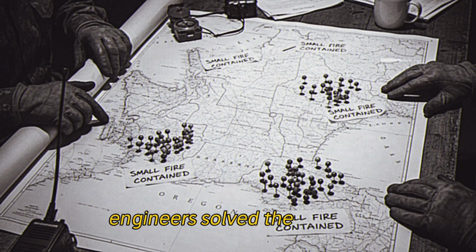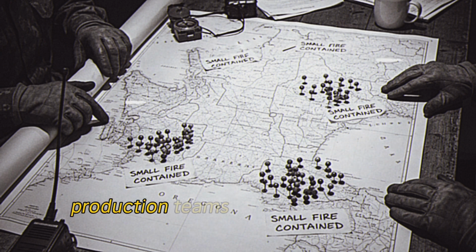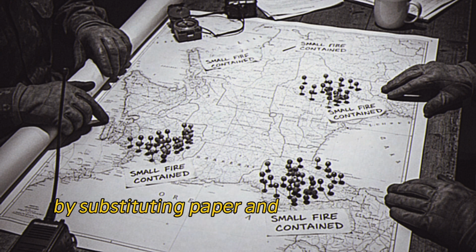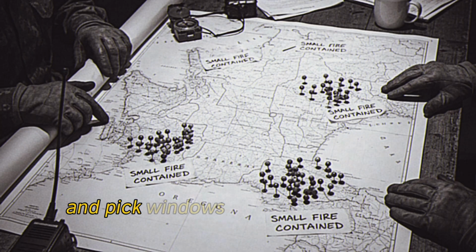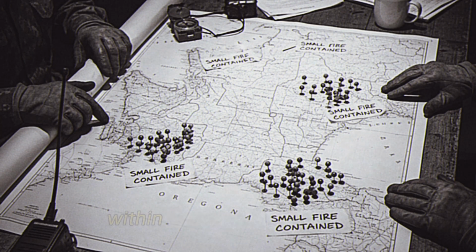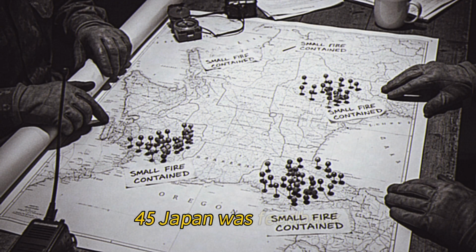Engineers solved the altitude control problem with available components. Production teams overcame material limits by substituting paper and starch for cloth and rubber. Launch officers learned to read upper air soundings and pick windows when the westerlies aligned. What they could not solve within the constraints of 1944-45 Japan was feedback.